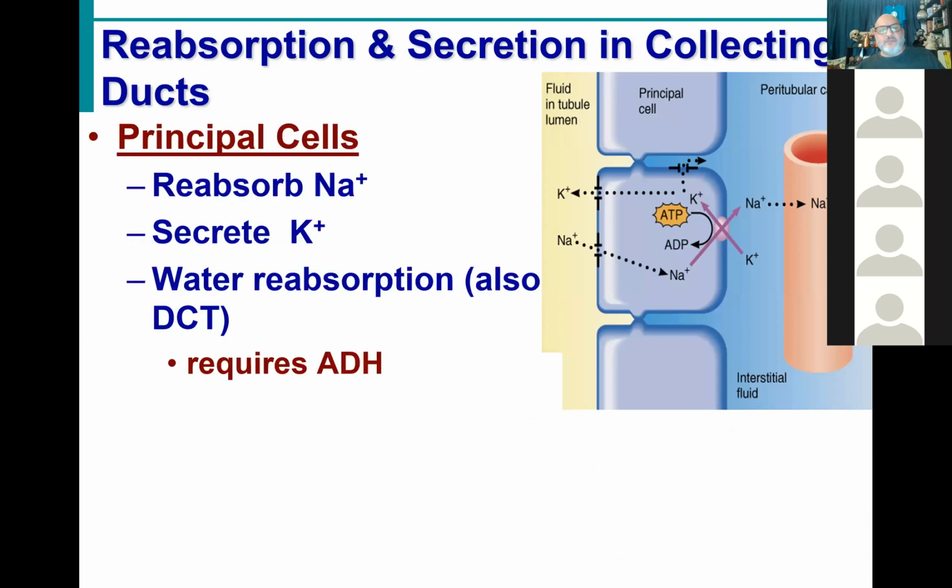Again, remember the filtrate is still processed in our collecting duct. As we talked about, our principal cells are the ones where we get that facultative water reabsorption. It also, as you can see, plays a role in the absorption of sodium and the secretion of potassium.